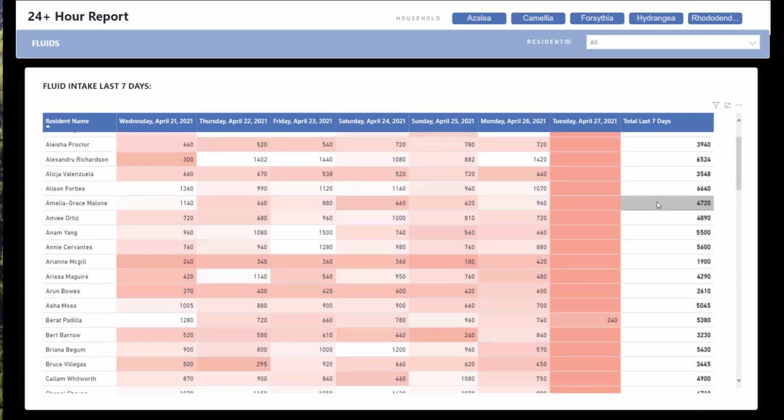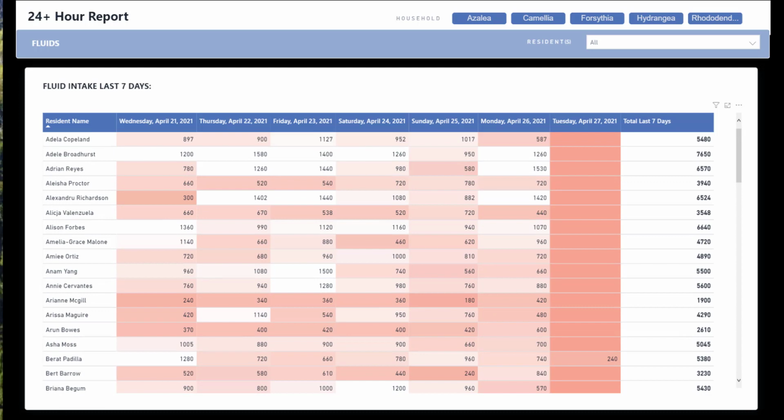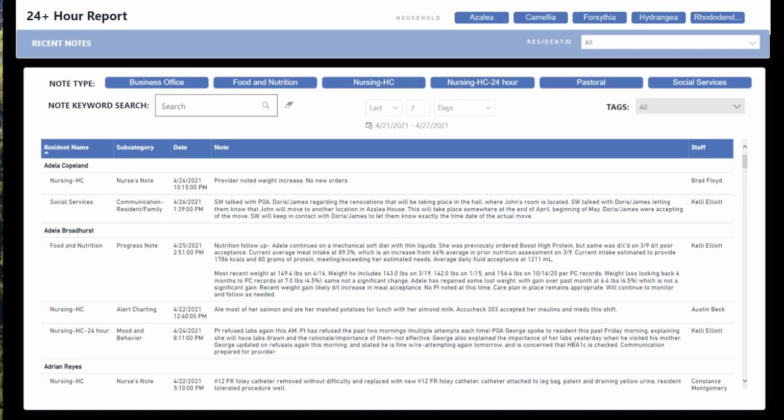So that's a quick review. There's obviously maybe 8 different areas. Again, we can add additional areas based upon your needs. That's what our focus here at DashPoint is, to focus on your facility's particular pressure points and what you need to address. But this gives you an idea of what we can do to help out those frontline clinicians and their daily routine. And hopefully this helps with stand up and resident review.